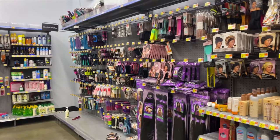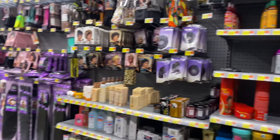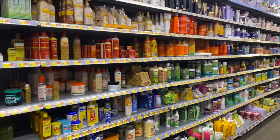This is what I'm talking about. That's exactly why I love living here. This whole section is full of natural hair care products. They got anything you can think of. Well, not everything, but they got a lot more than a lot of other places do, and I'm here for it. I'm really here for it, top to bottom. Come on, y'all.